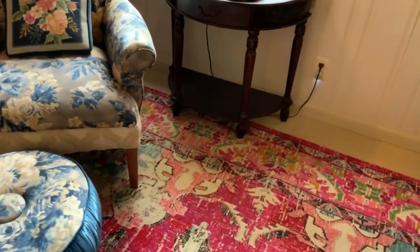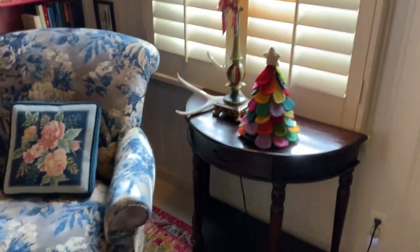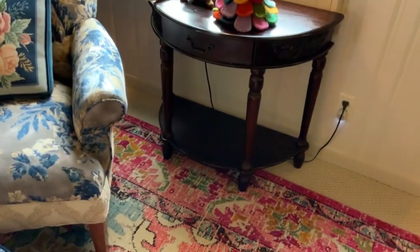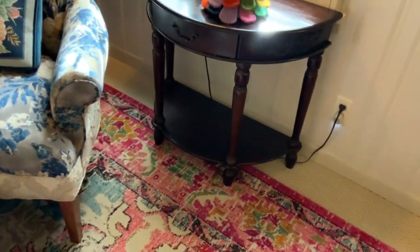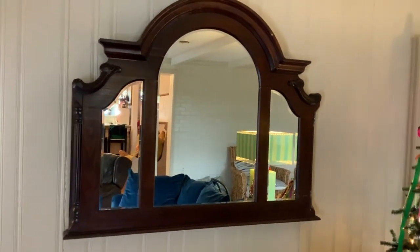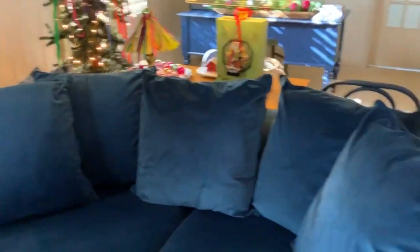Now, did you make that Christmas tree? No, I did not. I found that at a little shop. She found it at a shop. Well, isn't that cute? It's just little pieces of felt. This is a beautiful, beautiful mirror. That is a gorgeous piece. These pieces of furniture are just treasures. I mean, you just can't find things like that these days.